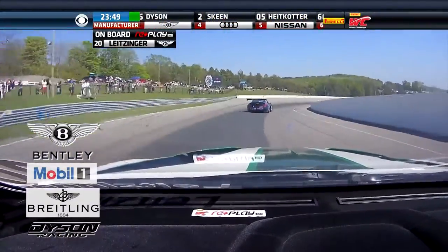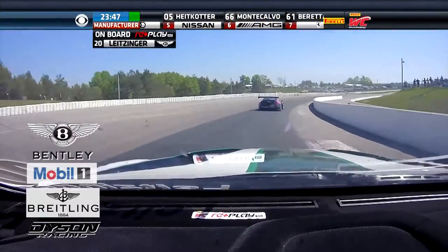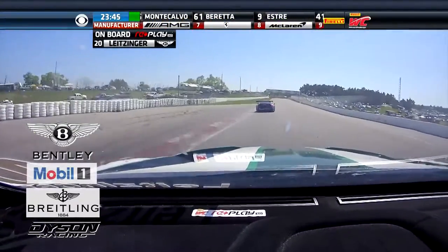The Bentley, we just brought the car into the series last year. It had some good results then, and we're just really trying to continue that.